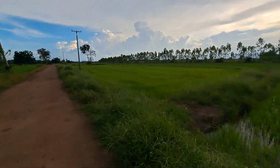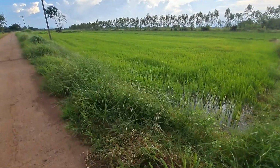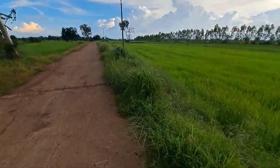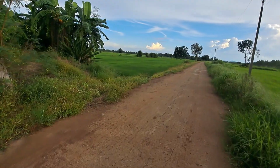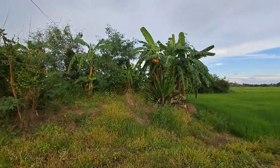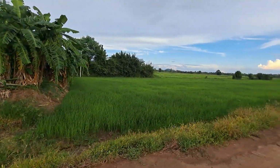This is why the water table's getting up. All the rivers are filled up, so some areas are already having flooding. Over here, so far, so good. Knock on wood. Little row of bananas. All right, let me walk.